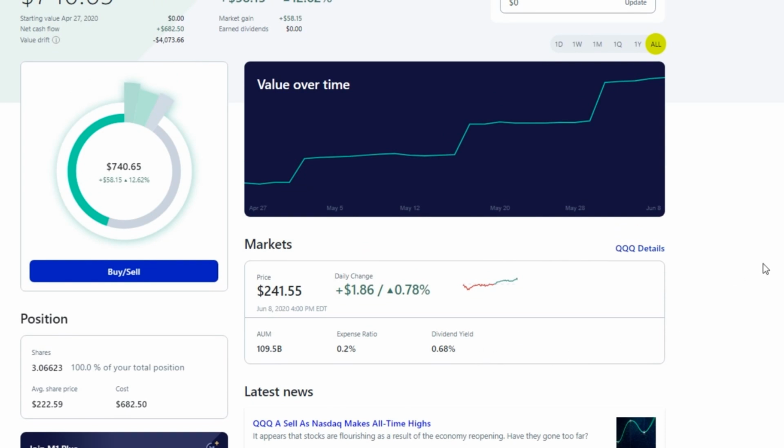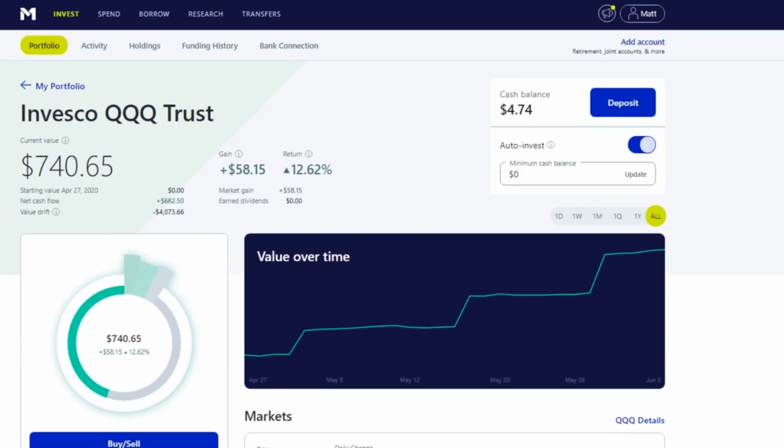So we have about 0.7 for QQQ. That being said, it's definitely going to have an impact, because for every, let's just say, $1,000 that I invest, it's probably only going to get me 12 and a half bucks or something like that in terms of dividend income on a yearly basis. So that's not really a big deal.